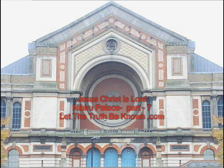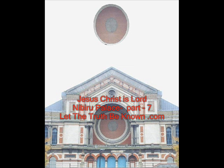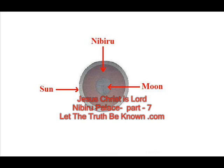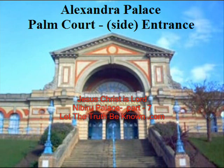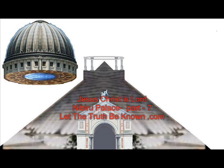Firstly, we will place the Great Eclipse depiction where it belongs, in the sky. Secondly, the inverted wings are uninverted and placed next to the Great Eclipse. This now takes on the uniform shape of the winged disc. The winged disc is a cryptographic representation of both Nibiru and UFOs.